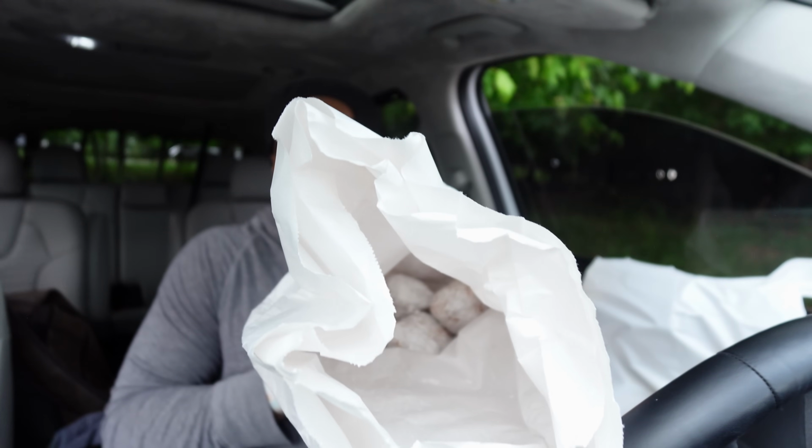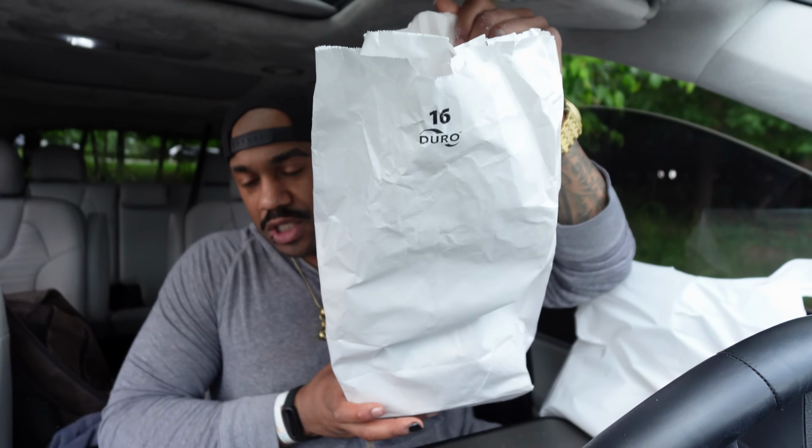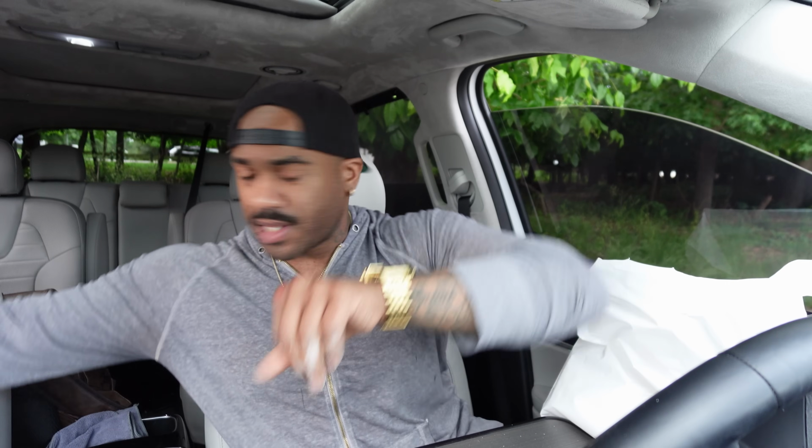Now these have to go last, but it was the first thing. This is Zeppeli's, so I'm going to just show you what it looks like in there. There's going to be powdered sugar all over my car. It's fried dough, basically, that they take and they cover in powdered sugar. I used to eat them all the time as a kid, but I haven't had them in forever. I guess we'll just start off.